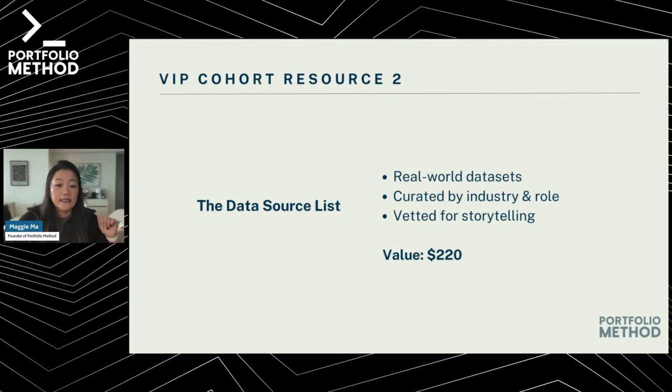You also get the data source list. This is for people who might need inspiration on what makes a good portfolio data set and where to find them, but also don't want to waste precious hours hunting for data sets when you can use your time so much better on building out projects and practicing them for interviews. So I curated a list of high quality real world data sources organized by industry that can be used for a variety of data roles, from data analyst to data scientist to data engineer. So you can start building right away with data that actually supports what you're passionate about or the industry you want to go in.